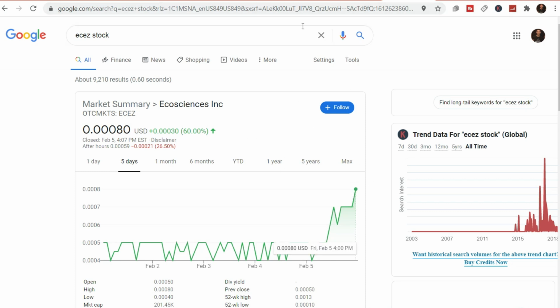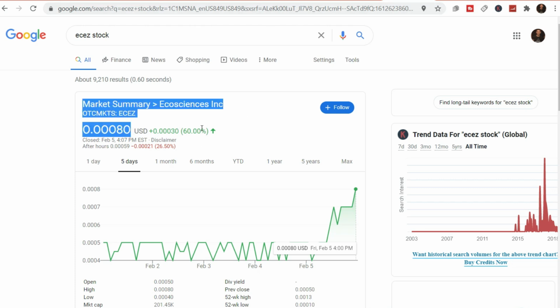So that is another reason why I just love this company. And I love this website just because it makes things like this possible, to be able to find these early movers, just like this one, which had its first day of movement yesterday.